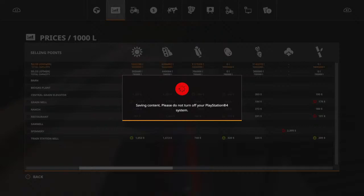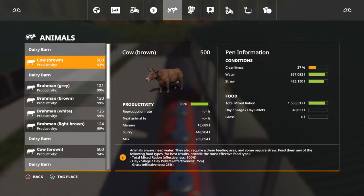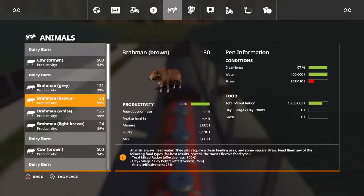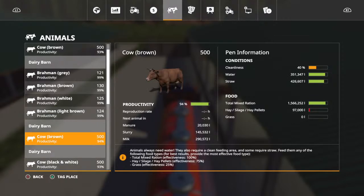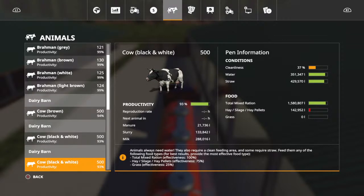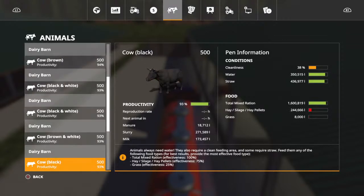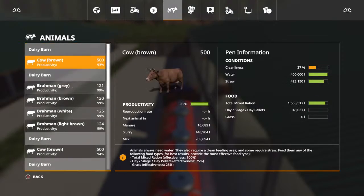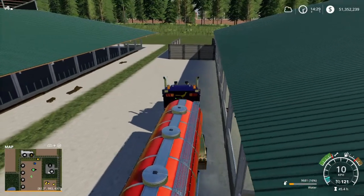Take a look at what my dairy barns have in them. All right, so the first one. Got 289,000 liters of milk, 448,000 liters of slurry. Most of the manure has been used up this morning on the big, huge sunflower field at the bottom. This one is not going to have very much because it just got 500 in it this morning. Another 290 milk there, 290, 288, 290, 173, 288, 286, 288. So we got at least a few million liters of milk here. Didn't even use all the water yet.